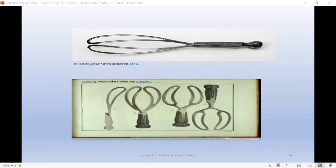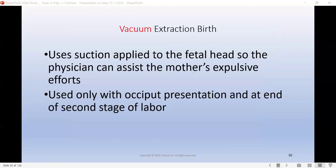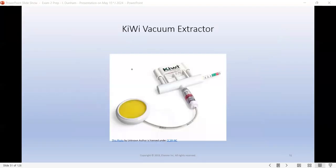So you can see where this can cause trauma. It can cause trauma to mom's tissue, okay? And it can cause trauma to baby. Here's that vacuum extractor, okay? So again, with vacuum extractor, the head is going to be presenting, you know. You can't put this on a breech. No, no, no. And again, it's used during the second stage of labor to help with mom's pushing efforts.